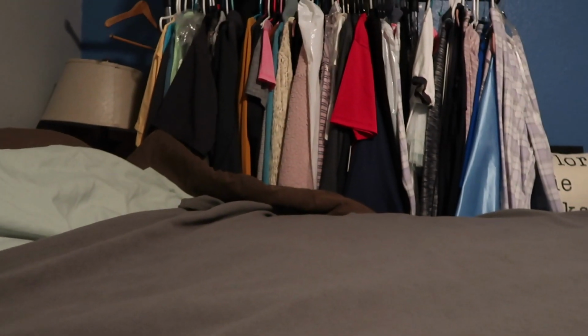So my prom dresses are in the closet that's in there that I obviously can't get to, but I don't need those anyways right now. This was the rack of clothes I'm talking about. I think all of this is either donate or sell because I don't wear any of it. So I'm gonna go through that real quick.